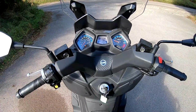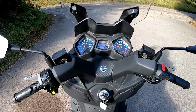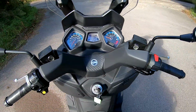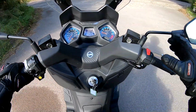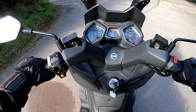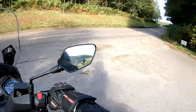So very easy to start, instantly greeted with that nice little single cylinder throb. Very, very nice, and it feels very smooth at these sort of low RPMs. Nothing's vibrating too much. So it's just twist and go. Automatic clutch on the centrifugal clutch. So away we go then. Pulls away very smoothly, that's nice.